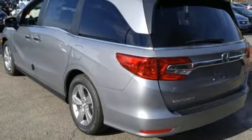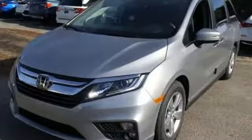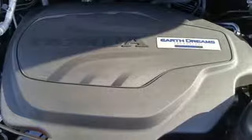Kelley Blue Book states, in everyday driving, the Odyssey suspension absorbs bumps and road imperfections for a very comfortable ride, yet the settings are not so soft as to induce unwanted body roll in the turns. Honda has a world-renowned reputation for reliability.